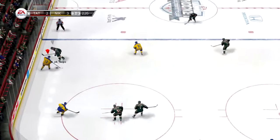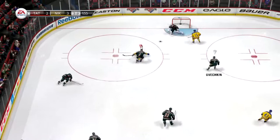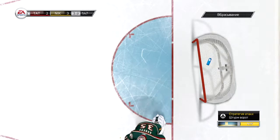Here they come. 2-on-1 opportunity. Uses the body and knocks him off balance. Won't be able to connect on that one. Net has been knocked loose. That'll be whistled. We'll have the faceoff.